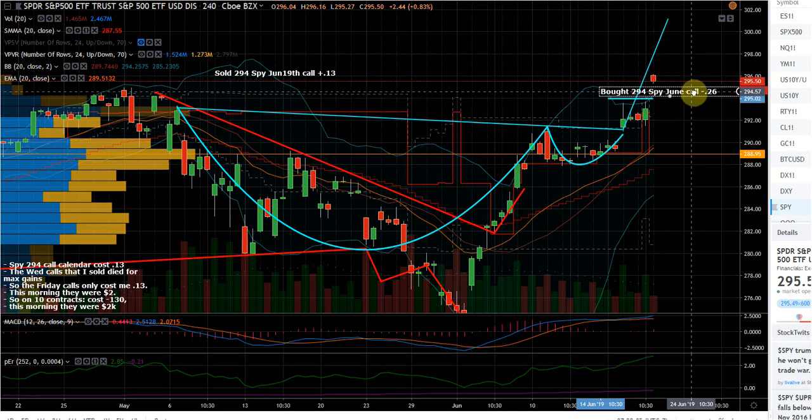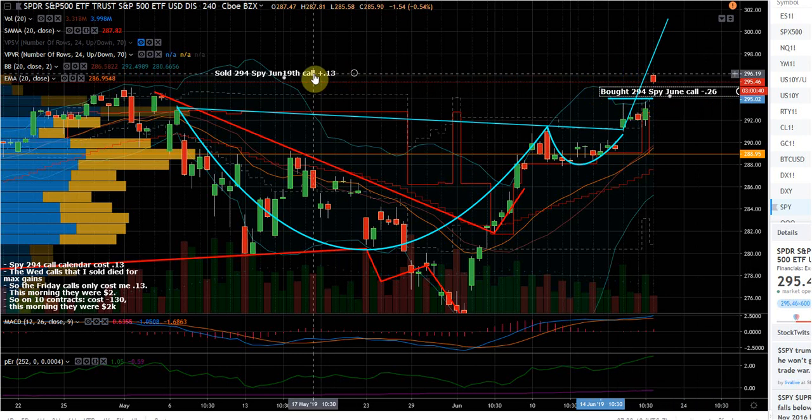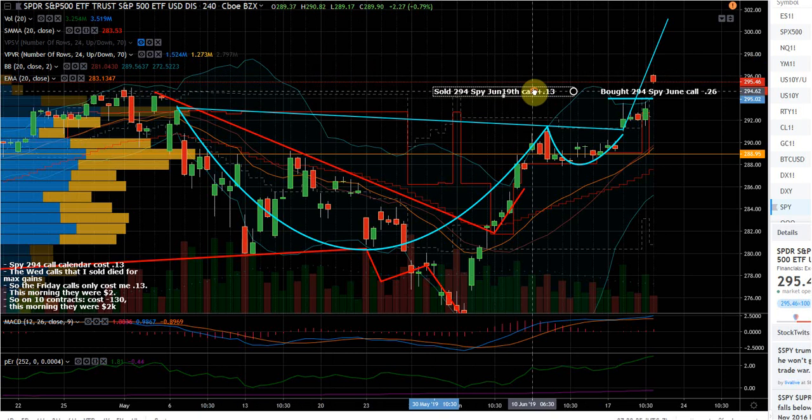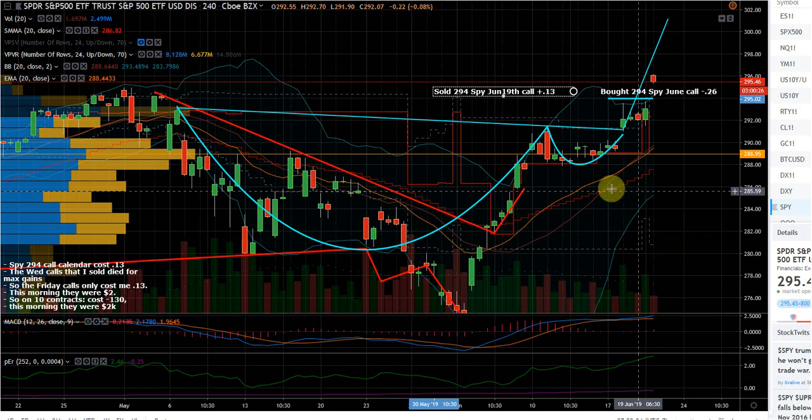For 294, so it expires on Friday of the same week, this week. That costs 26 cents, so not a lot of money, right? But if I do 10 contracts, that's $260 out of my pocket. So to lower my out-of-pocket expense, I also sold the same level, 294, the contract that expires on Wednesday, yesterday. Today is Thursday.